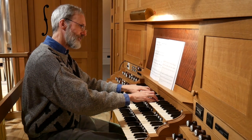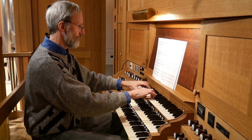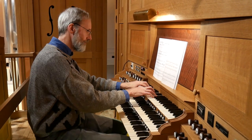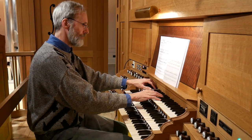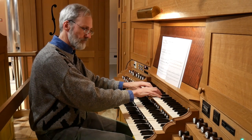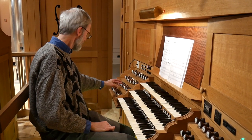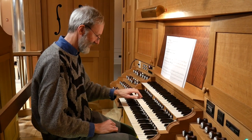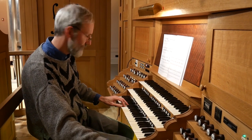It does have a swell pedal, which is nice. With the strings. Let's do a little bit with a flute added into it. This is where the tune will come in. Here's a particularly lovely stop. It's the cornet on the great, which doesn't go that low. All right, so we'll cut that part out and we'll try the krummhorn.